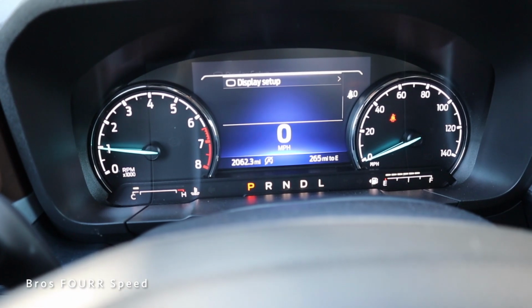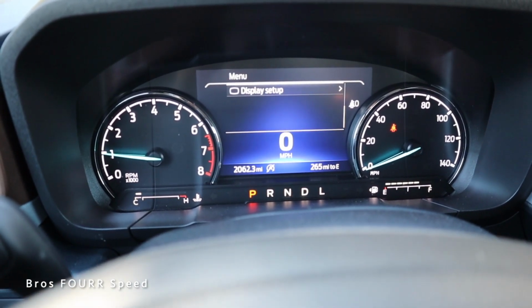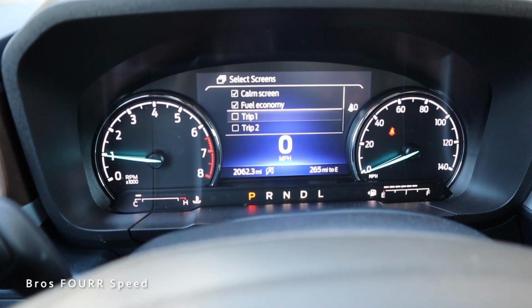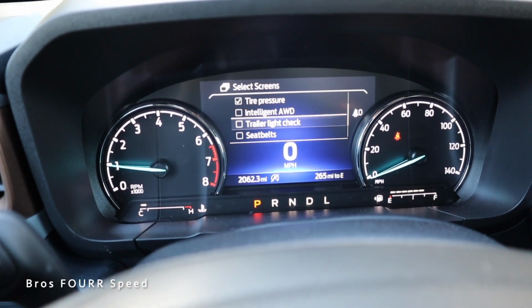If we scroll down, there's also the display setup, so you can go through all of these units just depending on what you'd like to see. And if we go all the way back to select screens, you can actually show what you'd like to see on that home screen. So just depending on what you use the most.